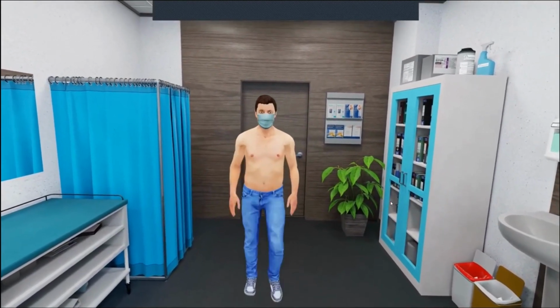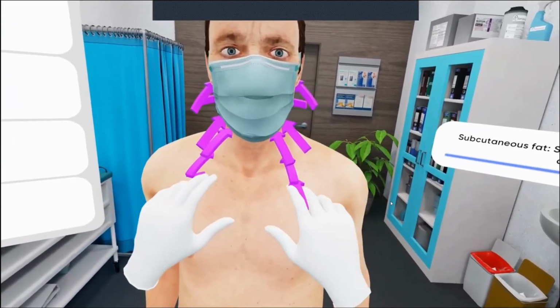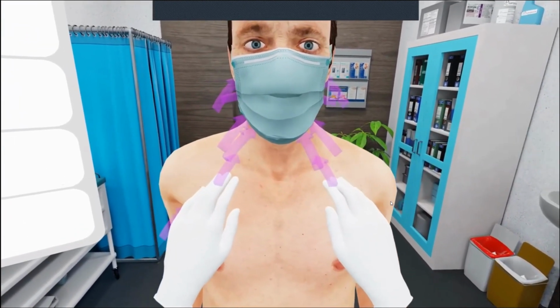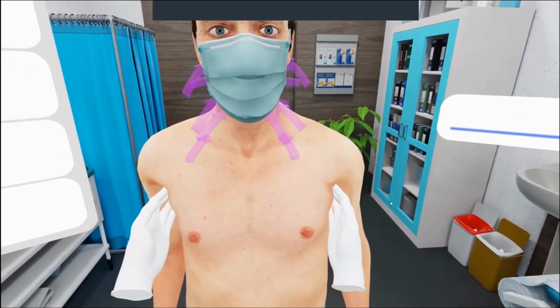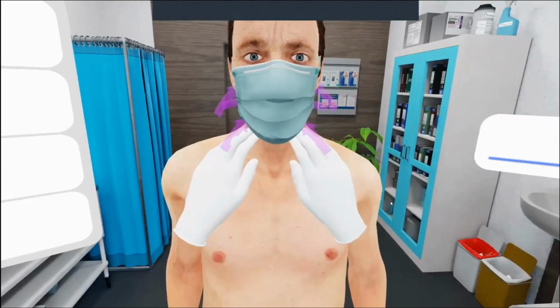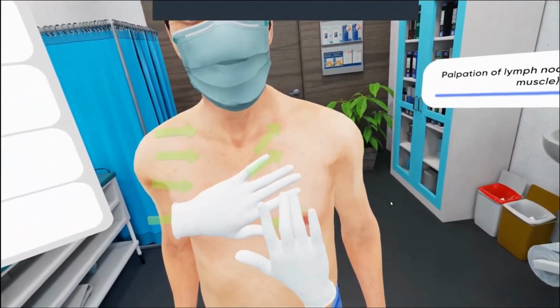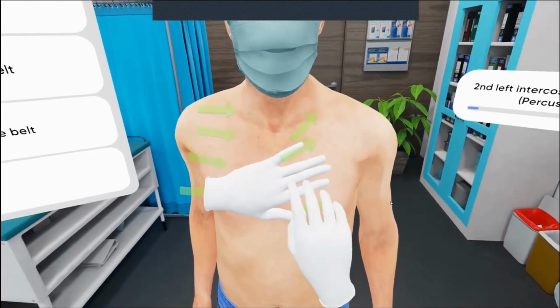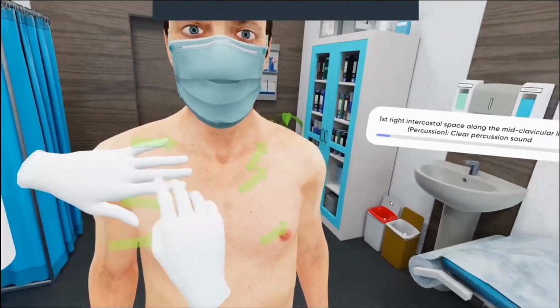Oh, here he comes, and you can see the purple arrows now, which are hints for areas to palpate. You will receive vibrational feedback when you perform the palpation, and you see the result of it on the right side of the screen. Percussion is also available and really easy to do. You just put your left hand and right hand on top, and you hear the specific sound for every area when you percuss.